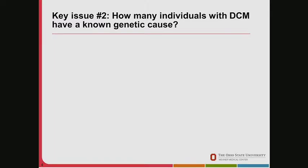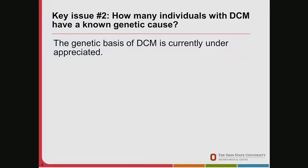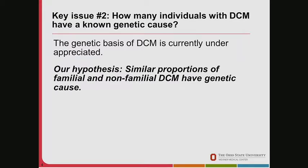The next issue is how many individuals with dilated cardiomyopathy have a known genetic cause. So this sort of stems from the first issue. In this case, the issue is that the genetic basis of DCM is currently underappreciated, which means that genetic testing is not used to its full potential. We hypothesize that similar proportions of familial and non-familial DCM will have a genetic cause. Again, what this means is that you don't need a reported family history on paper to support the possibility that genetics could be involved. Your patient could have a reportedly negative family history and still have a de novo or some new unknown genetic variant that predisposes to cardiomyopathy.